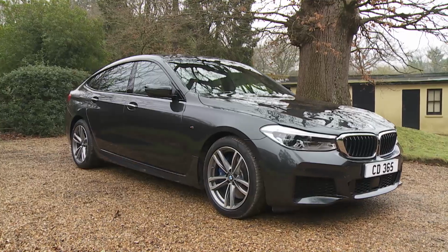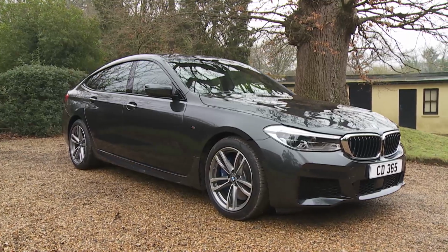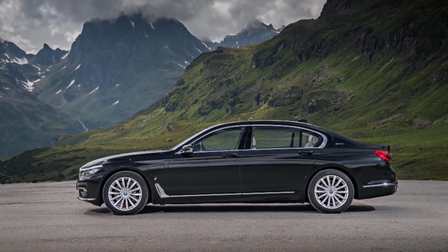BMW has gone to great lengths to improve the efficiency of its largest Gran Turismo model, as it needed to do given the impressively high standards now being set in this segment by this car's arch rivals, the 3rd generation Mercedes CLS and the 2nd generation Audi A7 Sportback. This 6 Series model isn't quite as advanced under the skin as its larger 7 Series stablemate.